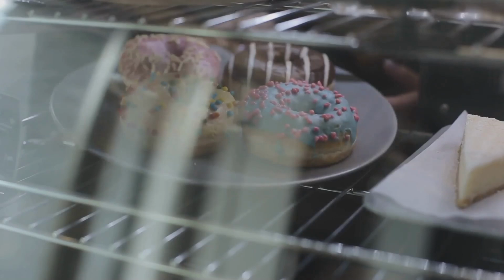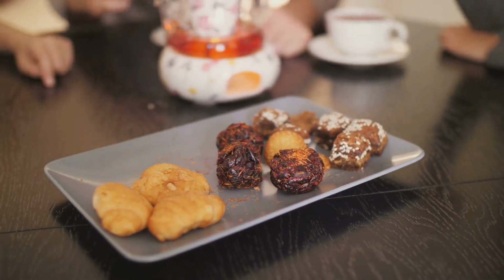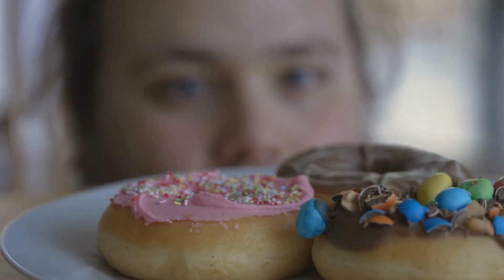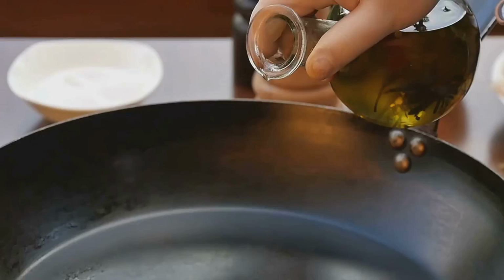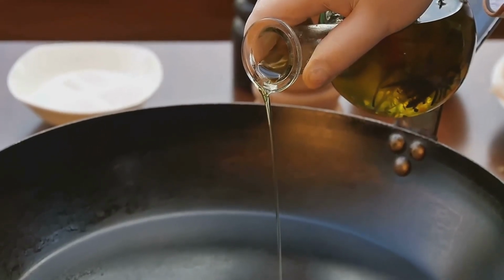4. Commercial baked goods often contain hydrogenated oils and refined carbs, both of which can raise LDL and lower HDL, good cholesterol. A Harvard study linked high consumption of trans fats from baked goods to a 23% increased risk of heart disease. Healthier option: bake at home using whole ingredients, olive oil, and natural sweeteners.